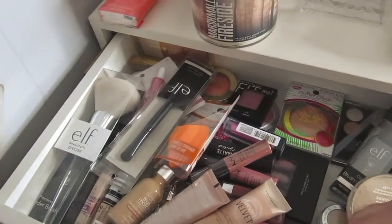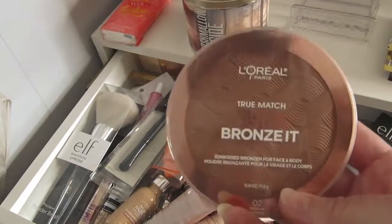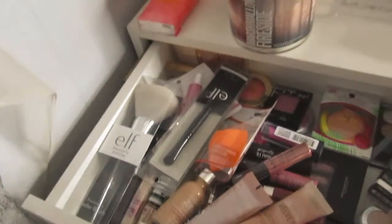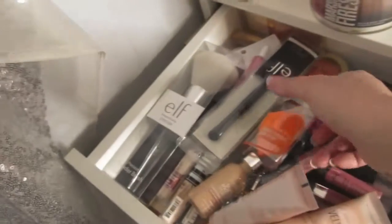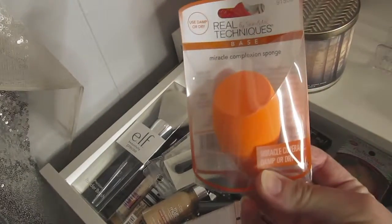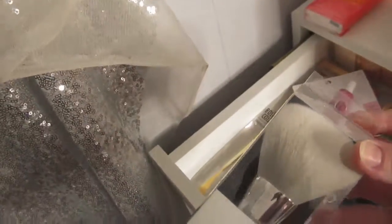And then I have Lumi, L'Oreal. This is a good bronzer. This is the darker one though. I'm using the lighter one, so I figure this is the darker one if I do get a tan. I just have all kinds of stuff in here. I have a butter blush from Physicians Formula. I think Casey Holmes was saying that this Real Techniques sponge is good, but she uses the really big one for the body. And then some e.l.f. eye brushes, and a big face brush.